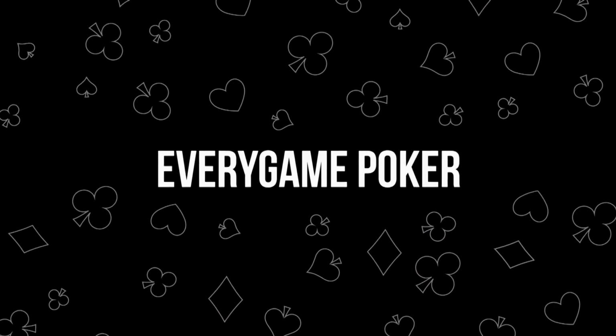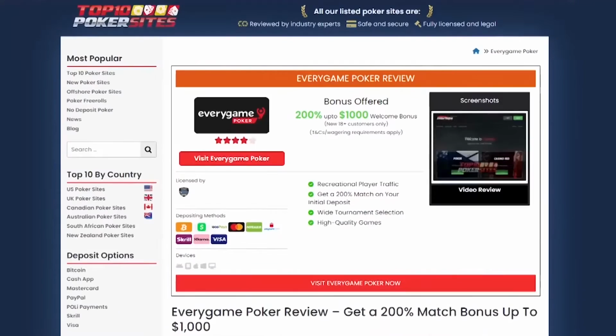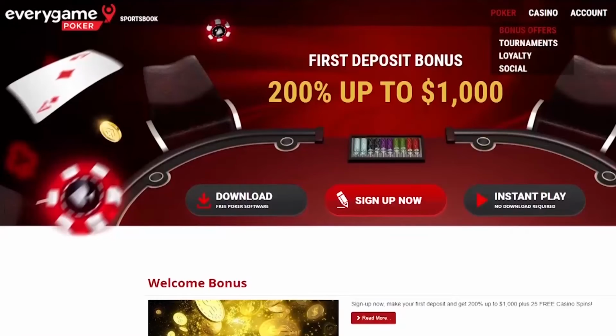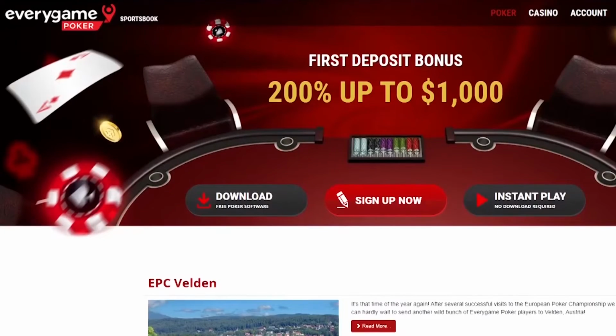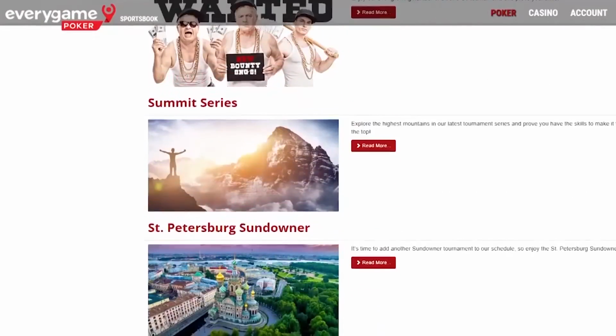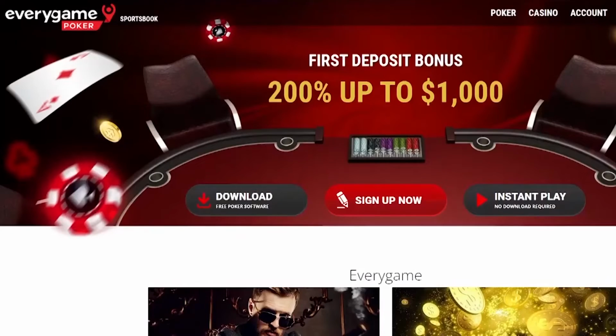Number 3, Every Game Poker. Again, we have an excellent welcome bonus similar to Juicy Stakes of 200% match up to $1,000. The game quality is very high, with a large choice of tournaments as well. Additionally, this long-standing brand features great mobile capability. The player base is a bit lower than average, and there's withdrawal charges for any non-crypto methods, so just be aware of that.